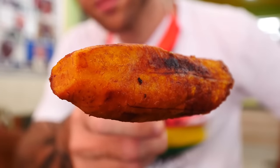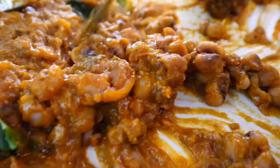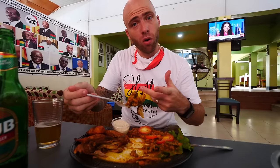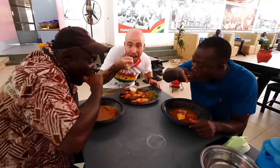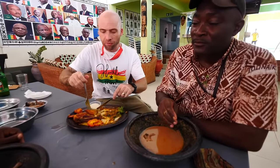It reminds me of a lot of meals I've had in Latin America. There, it's more like rice and beans. Here, obviously the plantains, the beans, and then the chicken. You can also get it with fish if you want, or just nothing. So it'd just be more like a vegetarian meal. Thank you.